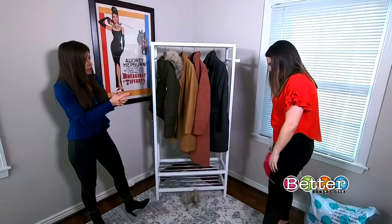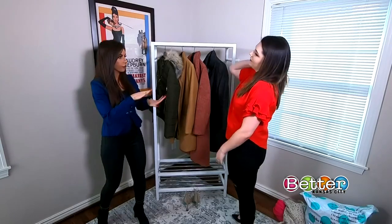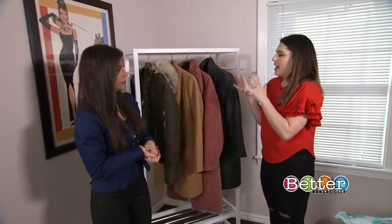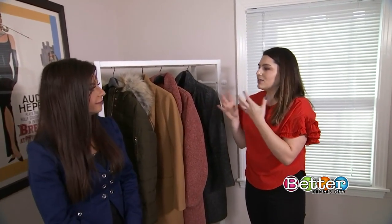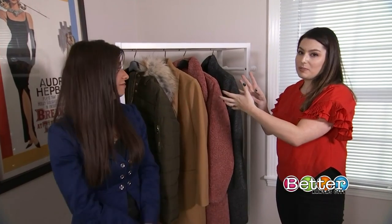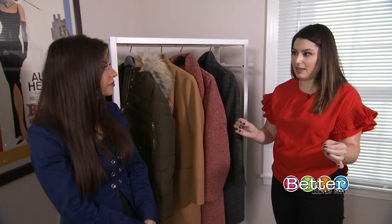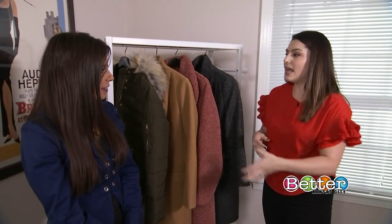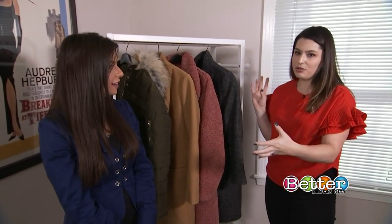Okay, why would this time really be perfect for us to look and really comb through our wardrobe? So you wanna do this at the end of the active season because this is also when everything's on sale. So if you have coats you need to replace, now's the time to buy them. Get them at the end of winter when everything's on sale, save yourself some money, and start next winter with a fresh new coat wardrobe.